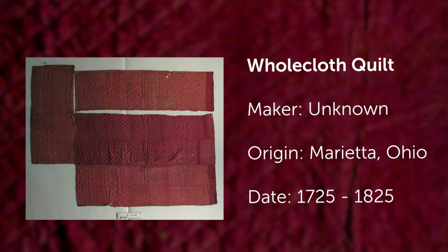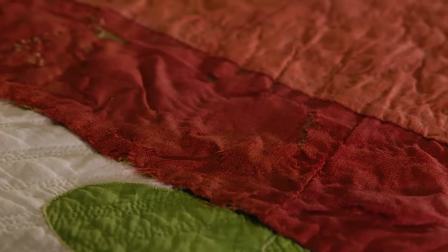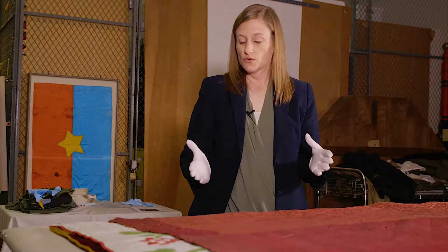This one is a wool whole cloth quilt made between 1775 and 1825 in or around Marietta in southeastern Ohio. It's called a whole cloth quilt. It's actually made from several different pieces of fabric stitched together. This is a really unique quilt though.